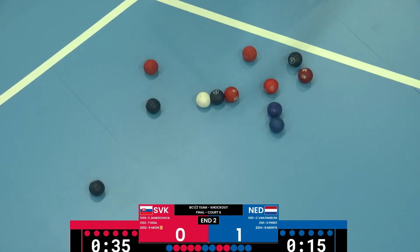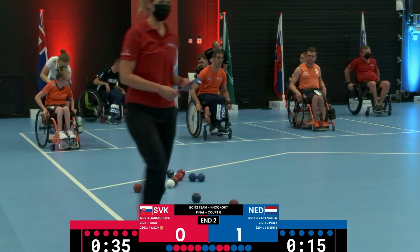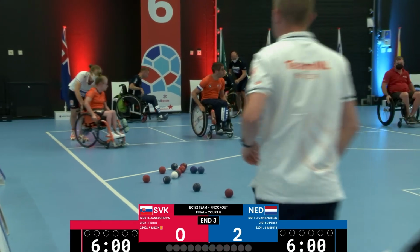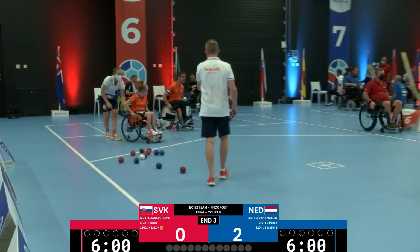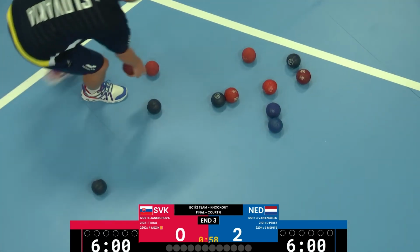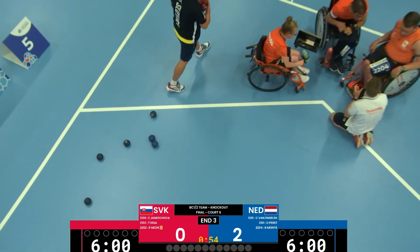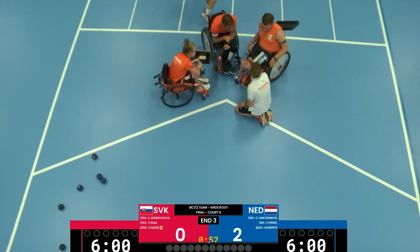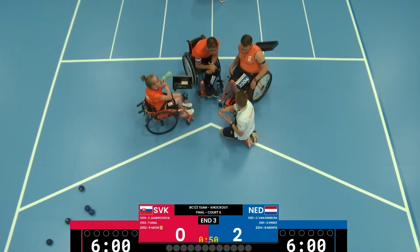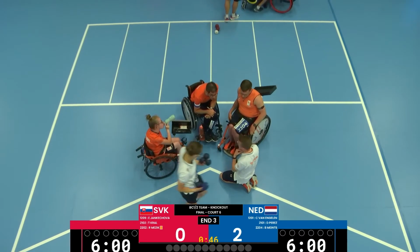That means it's one blue again. Another win in defense for Netherlands. I'm sure they were hoping to score a little bit more here. But Slovakia covered it up pretty well once they couldn't win the end anymore. So, no problems for them. Still 4 ends to play.